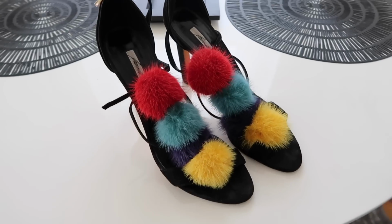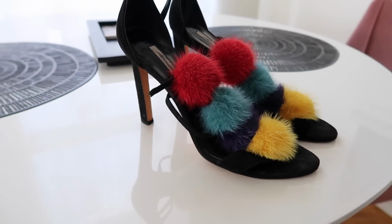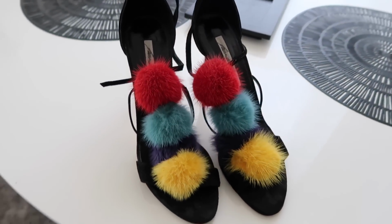Next up, we have these Brian Atwood. They're kind of like fur balls in multiple colors, and they are black suede heels. I actually remember going to a sample sale that Brian Atwood was having. It was a one-day sample sale. It was the coldest day of the year.